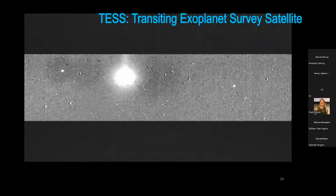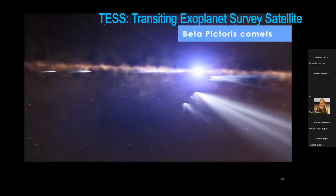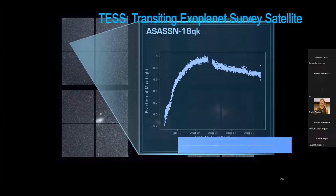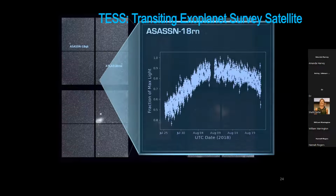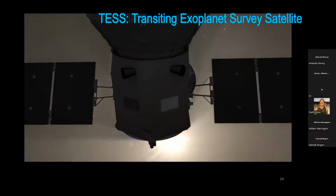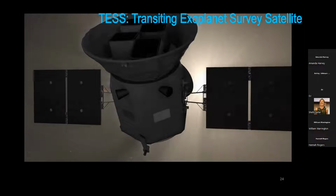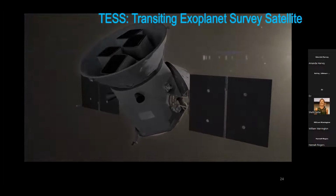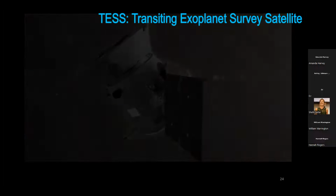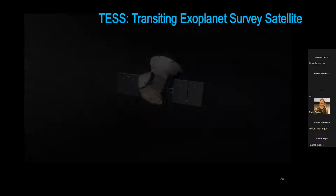TESS uses the transit method to find planets, by looking for a slight dip in brightness as the planet passes in front of the star. The amount of the dip and the length of time it takes to complete tells us the size of the planet and its orbit. TESS must see 3 of these same dips of light from the object to be considered a planet candidate.